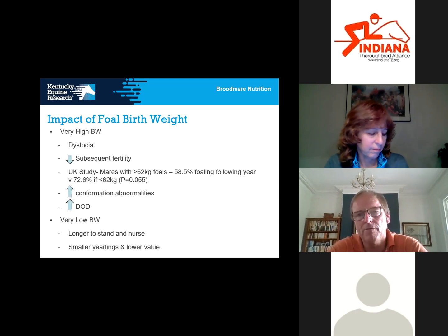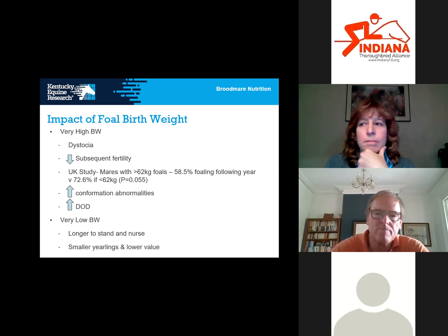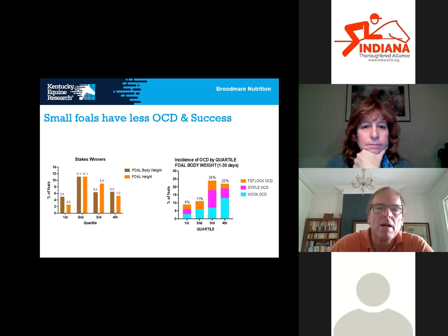So you've got a mare foaling later, and then eventually she will miss a year sooner, because you need to allow a longer period of time between foaling and fertility. You certainly get more conformational abnormalities with these big, heavy foals, either angular limb deformities or upright. Obviously, the small foals, as I mentioned, are of lower value.